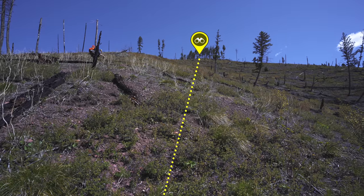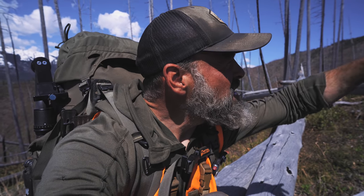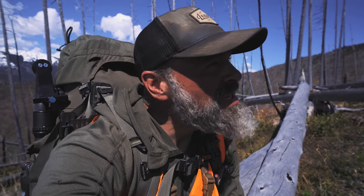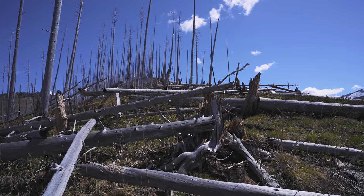Point right here, we're gonna be kind of where it flattens out and we can run the ridge with a more gradual slope. Looks like a bunch of matchsticks got dropped right here. There's just blowdowns everywhere.